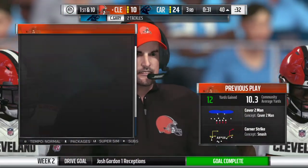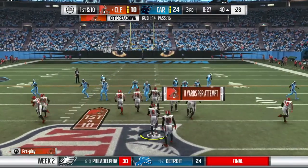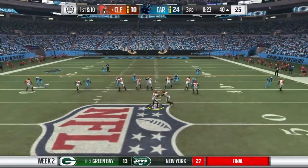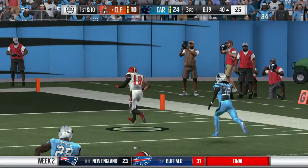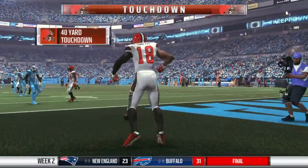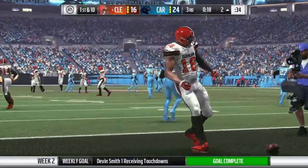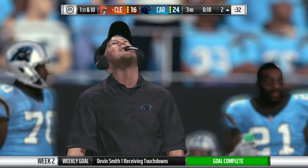I know they don't like to hear it when they get to a certain age, but then you have to start to use your skills, your wiles, right? Your mind to beat guys to the football. And getting your toes tapped in bounds definitely qualifies. And all the way in. Touchdown, Cleveland. Devin Smith, his second touchdown on the season. And the Browns are back within a score.